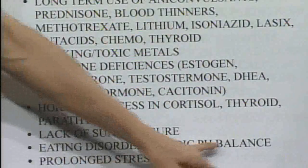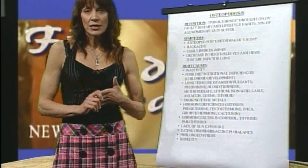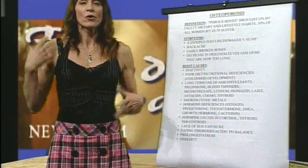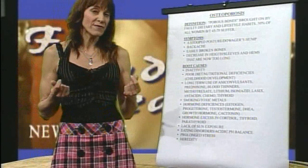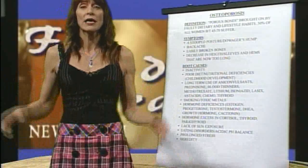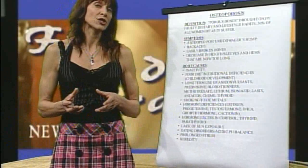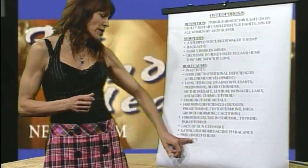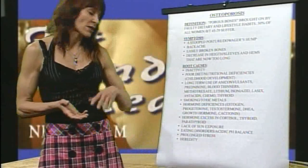Eating disorders. Now, we talked about acid pH and pH balance. People who have anorexia, who vomit all the time, or severe dieting, those kinds of things, once again, it really affects the body's pH levels. When you affect the pH levels, once again, you pull calcium out of the bones to neutralize that pH, and the bones get more and more porous as you're trying to pull out that calcium. Prolonged stress, we talked about the cortisol levels. Once again, it increases the acidity and the pH.